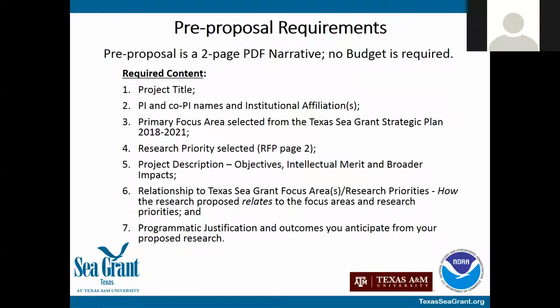And so as you would on any type of a pre-proposal, this is basic information, but we would like for you to specifically list each of these. Your project title, the PI and co-PI names and institutional affiliations. And then again, this is getting back to the strategic plan, our focus area, and our funding research priorities for this RFP, we want you to tell us what is your primary focus area that you've selected for your proposal that it's taken from the strategic plan. Again, then also we want you to tell us at the start of your pre-proposal document, what research priority have you selected? And again, it can be found on page 2 of the RFP.